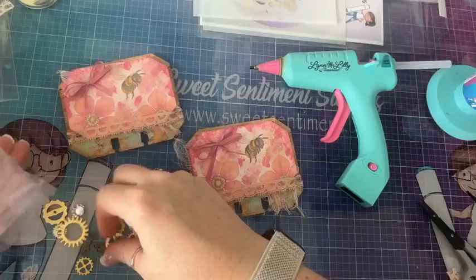So this has a little heart, and this has a little heart. So we're going to use those.